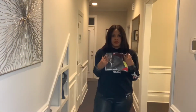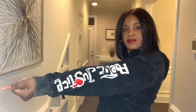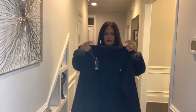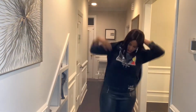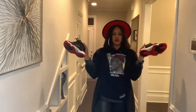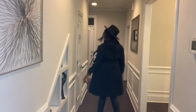All right, guys, this is look number one. I have my Tupac hoodie. And as you can see, I have on the leather pants. It has the Poetic Justice on the side, as you can see. I love this hoodie. And look at what that booty do in them pants. But yeah, I'm gonna pair this with a sleeveless duster, if you will, and also a hat with the red undertone. That is so dope. And I got my Jordans. I forgot what number they are. But this is a nice street look. This is something cute to go shopping in.